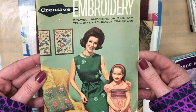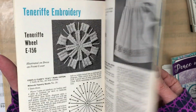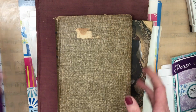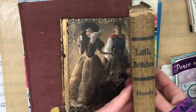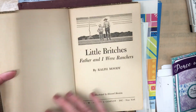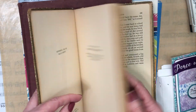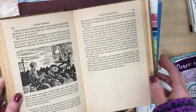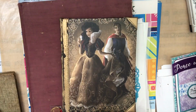And then she found this old embroidery book, and she picked this up for 10 cents. This also will be great for my junk journaling. I picked up a couple of books. These were 25 cents each. This first one is Little Britches. And let's see. 1950. It's nice and yellow. The pages are really fragile. Happy to be adding this into my vintage book stash.